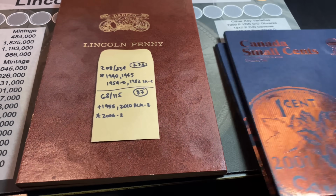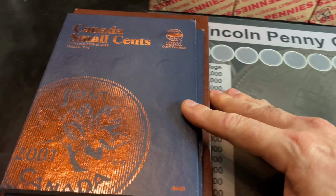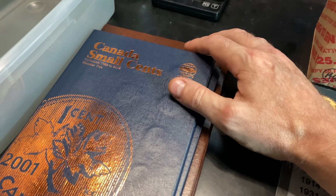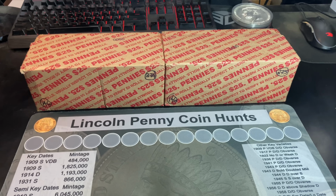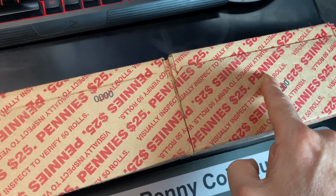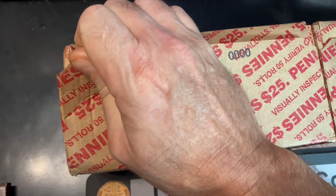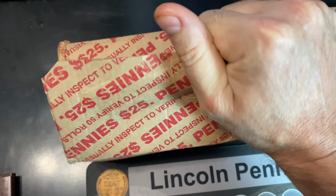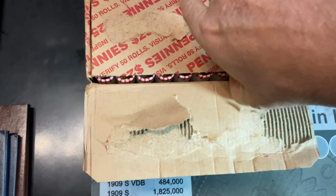As always, we'll give you guys a look at the books at the end when we compare all of today's finds to see if we are fortunate enough to have any upgrades or additions. But for now, we're going to get right to the hunt. 2 local boxes, both sporting the 4-0 stamps this time. And we've had pretty good luck lately in my local boxes as far as number of wheat cents, but not the ones we need for the book.